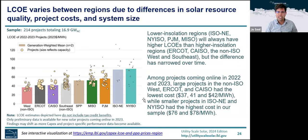Now here we focus only on recent installations, and we examine LCOE variation by region, again, before applying any kind of tax credit benefit. You can see that solar-rich areas like the non-ISO West, ERCOT, CAISO, or the non-ISO Southeast in general have lower generation costs in the upper 30s to lower 40s dollars per megawatt hour, while regions like ISO New England and New York ISO have higher average generation costs in the upper 70s per megawatt hour, due to their lower solar irradiance. They also tend to have smaller project sizes and much greater project level variation in LCOE.